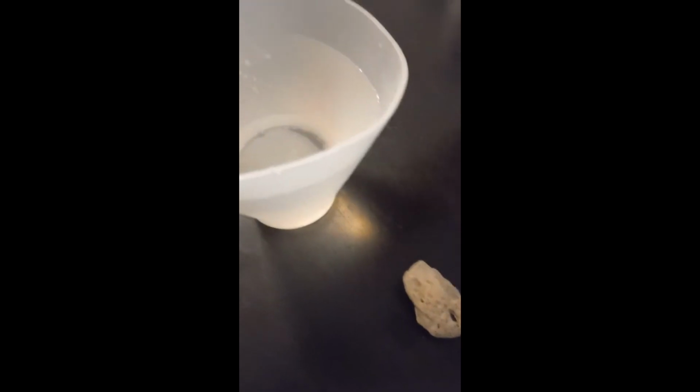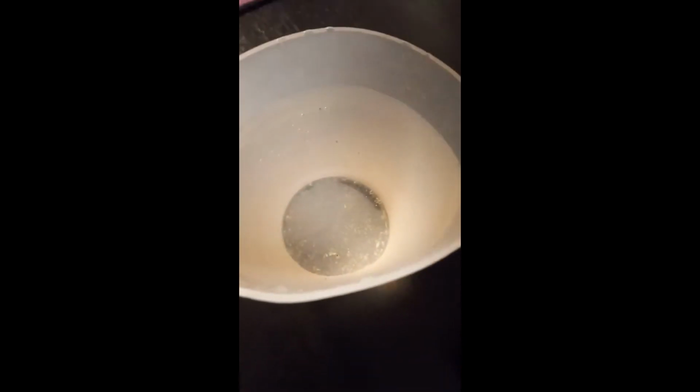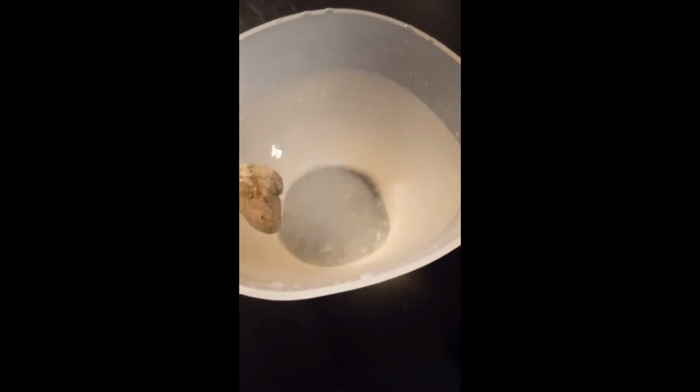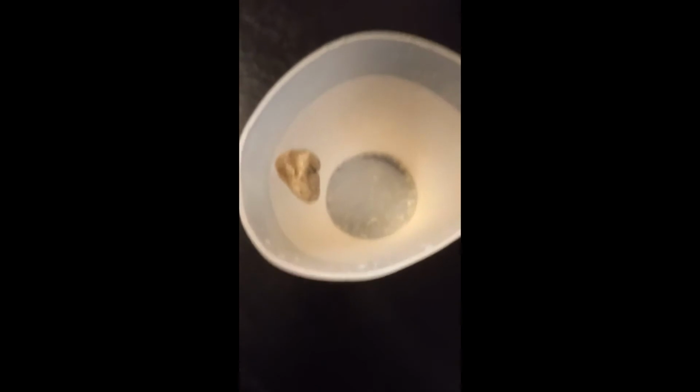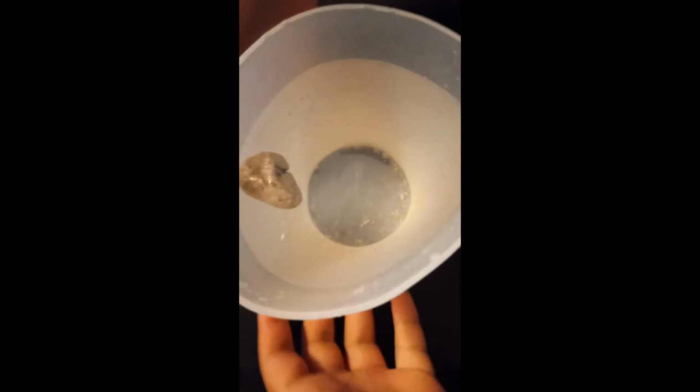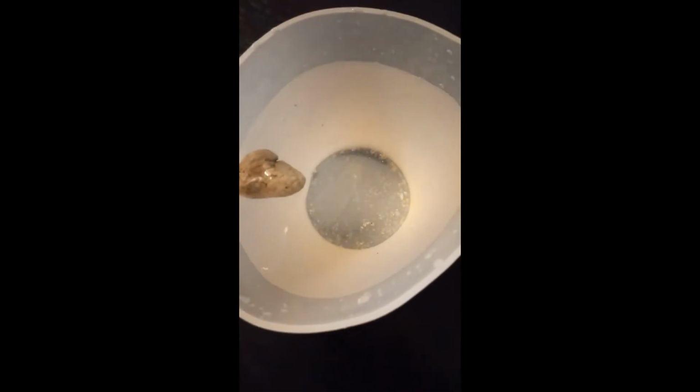Okay, here goes our first one. I'm expecting it to sink. Let's see what happens. It didn't sink. That's weird. See, my hand's at the bottom, but then it's at the top.